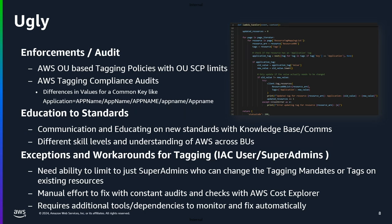SCPs are limited both in character size and the number of policies that you can link to an OU. There are, of course, workarounds, but it does get a little bit ugly when you have to start combining multiple SCPs together or start doing multiple nested OUs just so you can attach policies and have them work through inheritance. And of course, we need to make sure at the end that the right tags are there.